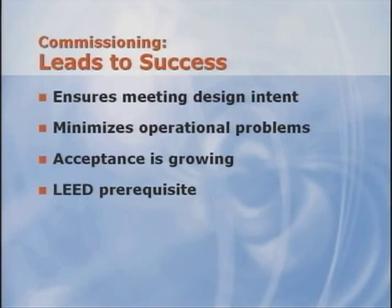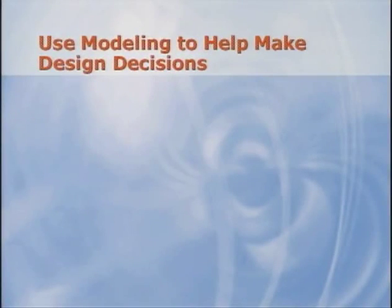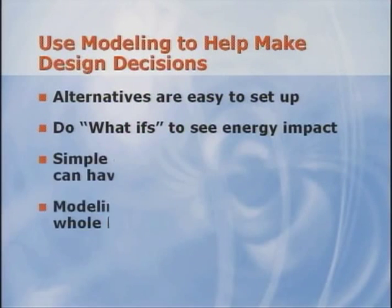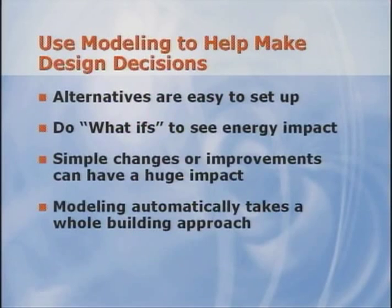We've also mentioned the importance of modeling several times. Use modeling to help make decisions about design elements that will have an impact on building energy use. Once you've created your base model, it's easy to create alternatives to see how different design choices may impact building energy performance. Modeling takes into account the interdependencies of all the building systems and gives the most accurate way to look at changing design elements to see what impact that specific change will make on the overall building. The time and effort spent is well worth it, as you can use this process to determine the best options for the building.